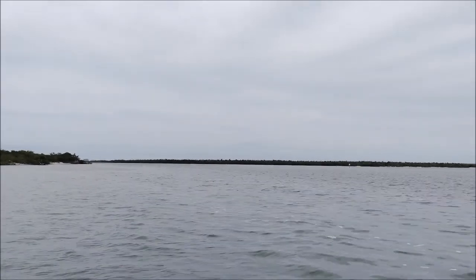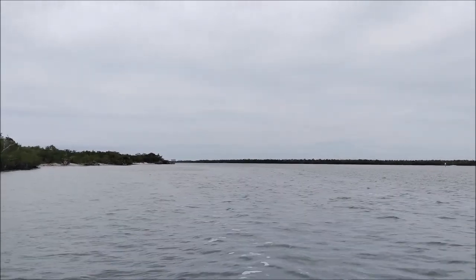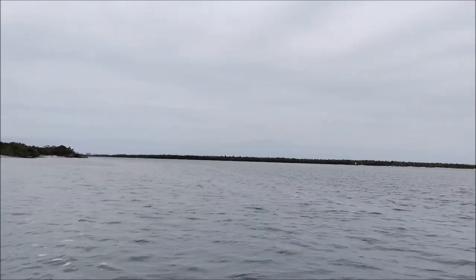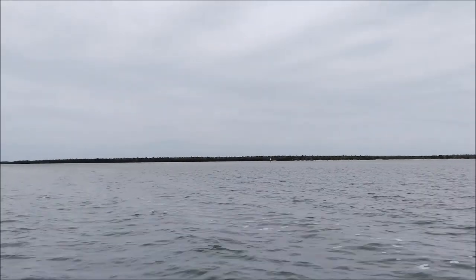And here we've turned around and are heading back towards Snook Hole Channel. On your left is Cape Romano Island, and on your right, straight ahead, is Helen Key.